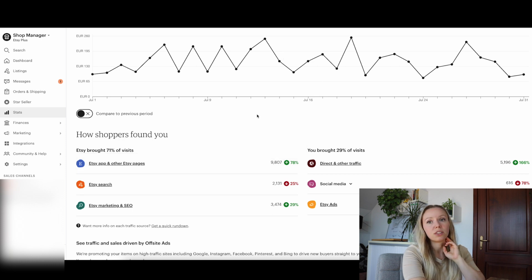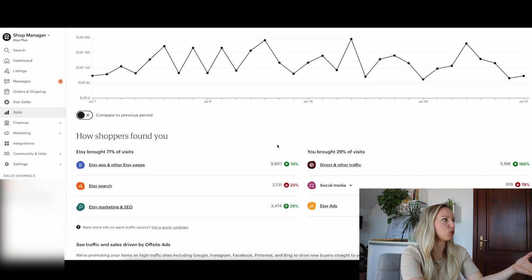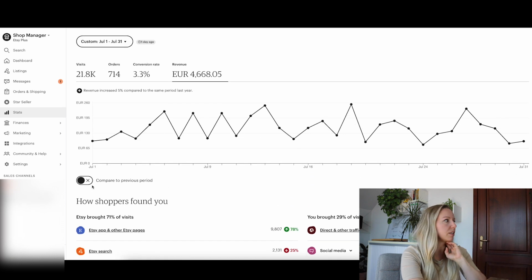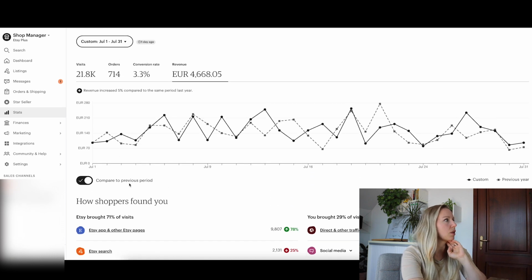Let's see the traffic sources. Etsy brought, once again, 70% of my traffic. Etsy search is down, but SEO is up, which I'm really happy about. Direct traffic is up, which is very good. But let's compare this to last year.